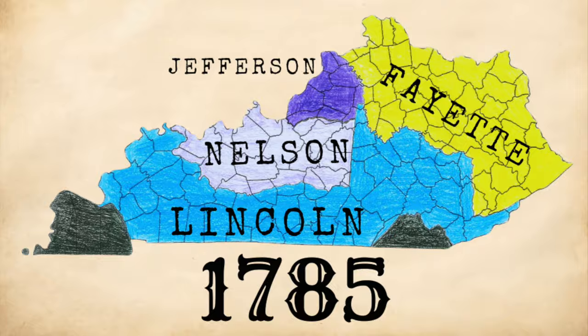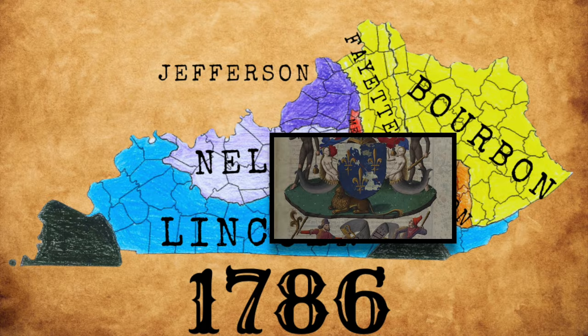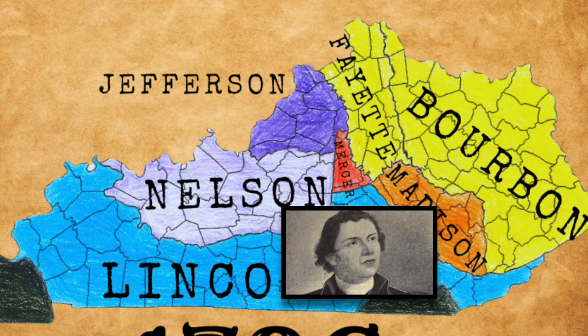In 1786, Bourbon, Mercer, and Madison counties were formed. Bourbon County was named after the French House of Bourbon because they helped during the American Revolution. Hopewell became the county seat, but the name was changed to Paris to honor the French even more. Mercer County was taken out of Lincoln and was named after the Revolutionary War general Hugh Mercer. The county seat was Harrodsburg.